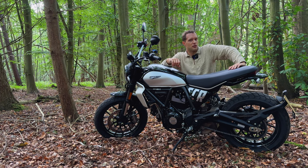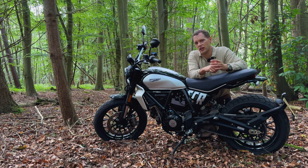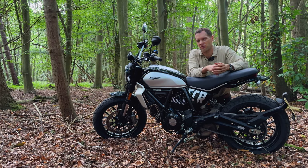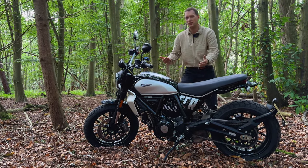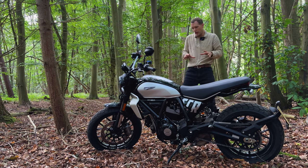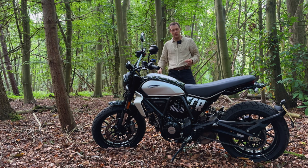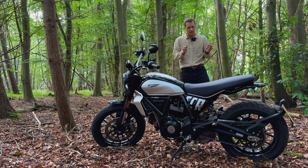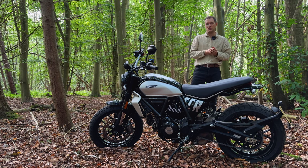One of the tricky bits with scramblers, whether it's the likes of the Triumph Scrambler range or even the lower powered bikes such as the Scram 411, they lose an element of feeling to them, because as you raise the suspension, you're inevitably going to get less feeling, just as you do from a 4x4 vehicle. But somehow Ducati have made it so this has all the feeling of a very, very well set up road bike.